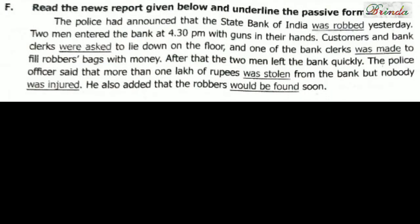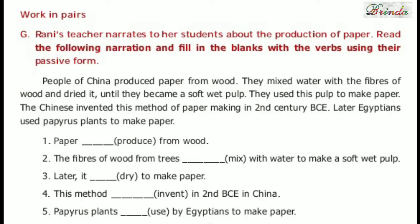See here, the police had announced that the State Bank of India was robbed. Was robbed, passive voice. Then, yesterday, two men entered the bank at 4:30 p.m. with guns in their hands. Customers and bank clerks were asked, so were asked, to lie down on the floor. And one of the bank clerks was made, so was made, passive form, to fill robbers' bags with money. After that, the two men left the bank quickly. The police officer said that more than 1 lakh of rupees was stolen, so was stolen is in passive form, from the bank, but nobody was injured, so was injured is passive form. He also added that the robbers would be found soon, so would be found, passive form. Okay children.